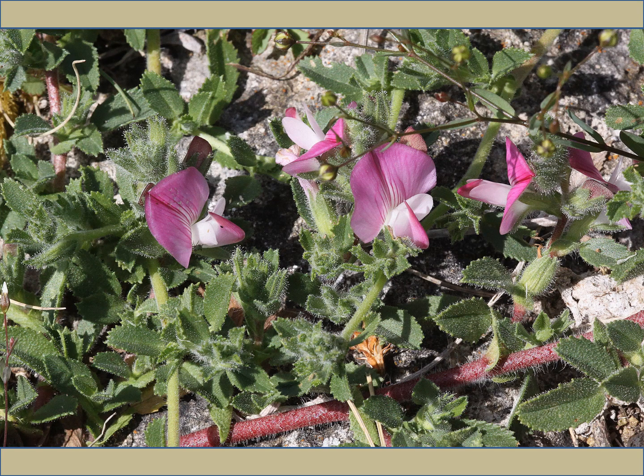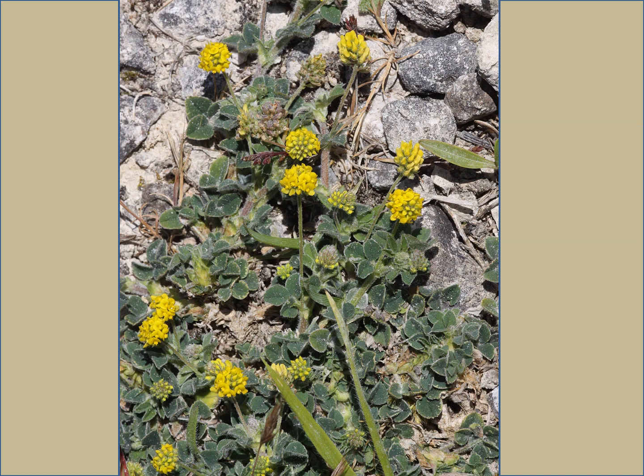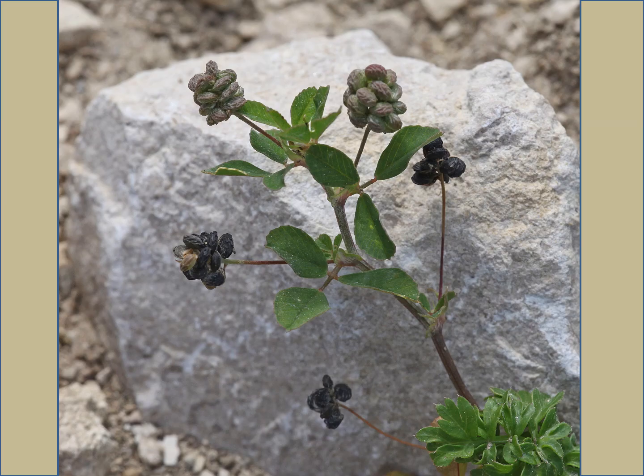This is the common rest arrow, another larval food plant of the common blue butterfly. Black medick, yet another larval food plant of the common blue butterfly. Black medick seed head.